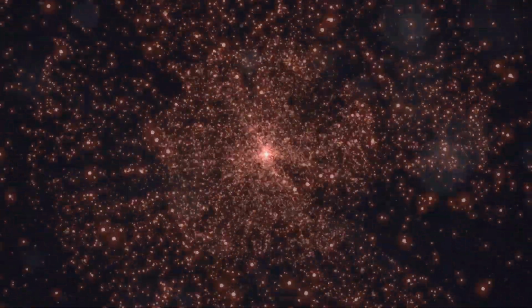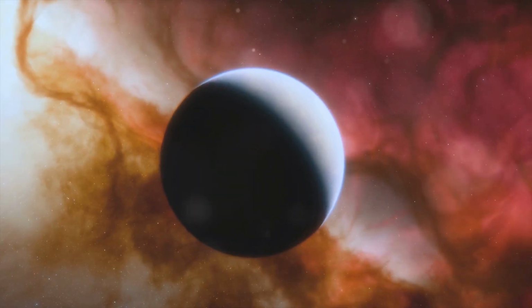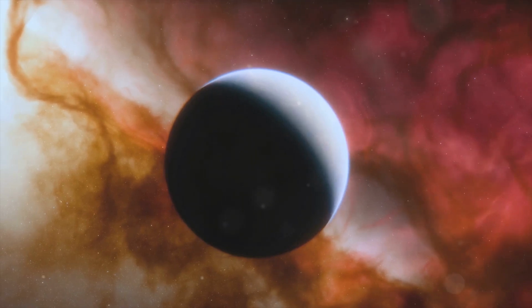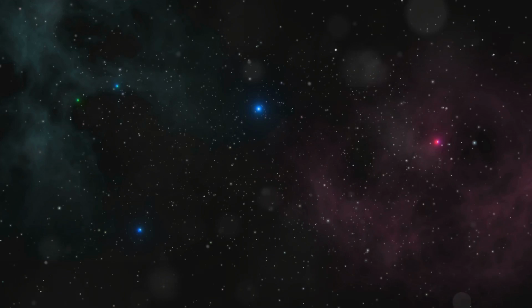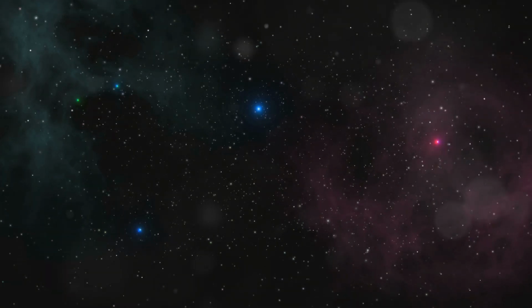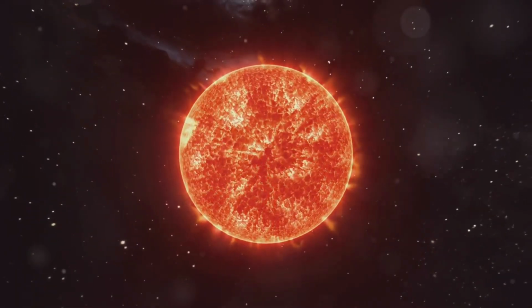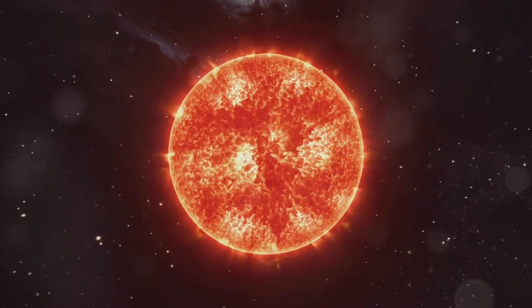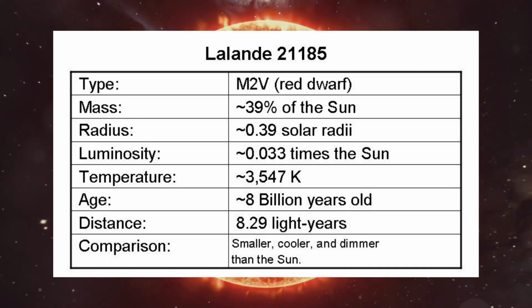Lalande 21185, the high proper motion star. Get ready to meet Lalande 21185, a red dwarf star located about 8.31 light-years away from Earth. Lalande 21185 is known for being a bit of a mover and shaker in the cosmic sense. It has a high proper motion, which means it appears to move across the sky at a relatively fast rate compared to other stars. Lalande 21185 is, you guessed it, a red dwarf star, which means it is smaller, cooler, and dimmer than our Sun.